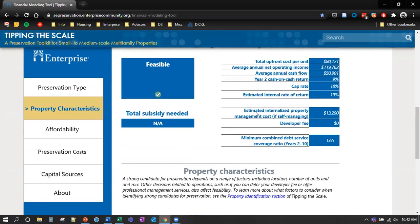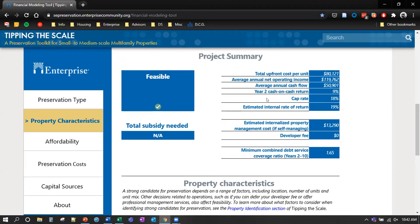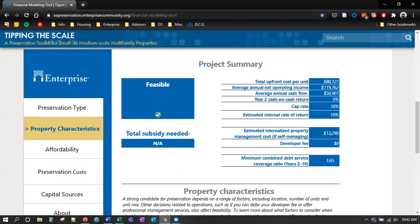The second thing is that as we navigate through each section, you'll see that the top of each section has this project summary view. And so you'll see our set of evaluation metrics. First we have our overall feasibility indicator over here. And that feasibility indicator is really based on two criteria.